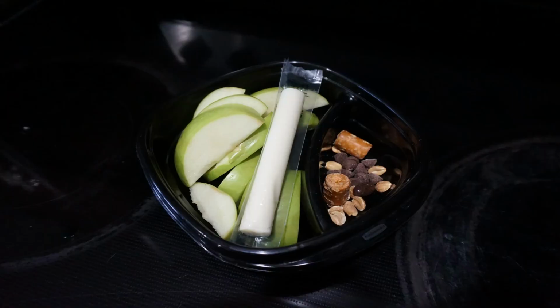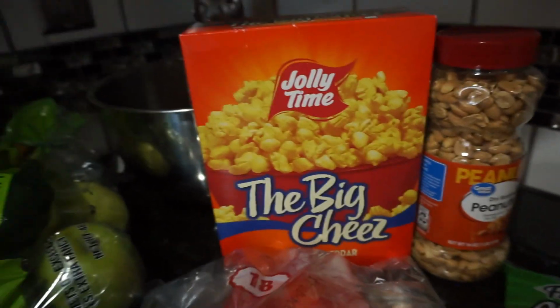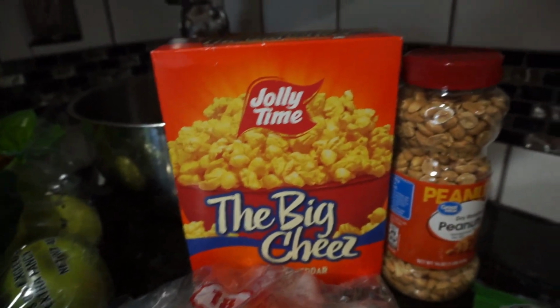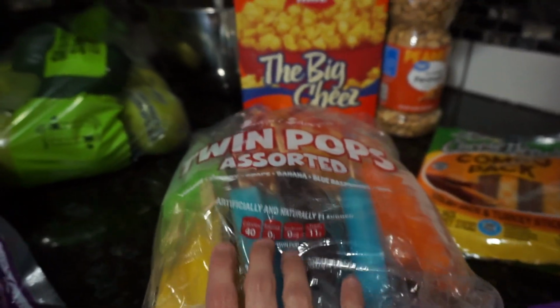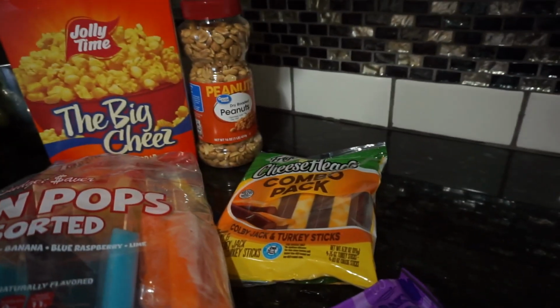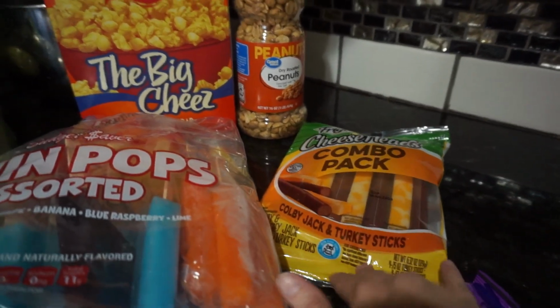And then we got the big cheese popcorn. This is our all-time favorite popcorn. If you haven't tried it and you like cheese, I encourage you to try it. Our peanuts that we always get. I got the girls popsicles this time. These are super cheap, so it's just nice to get that. We still have plenty of string cheese. The string cheese on hand will last us 1 more week, so I just got this for my husband.